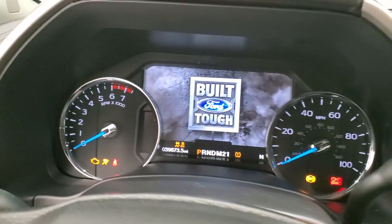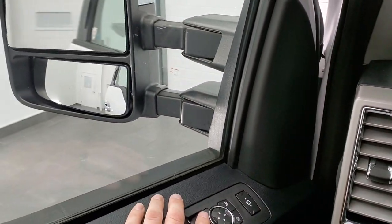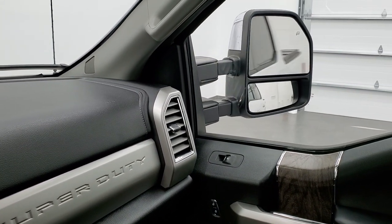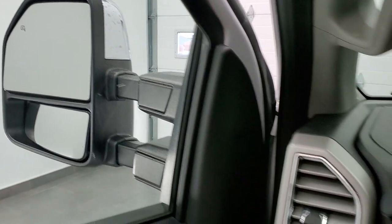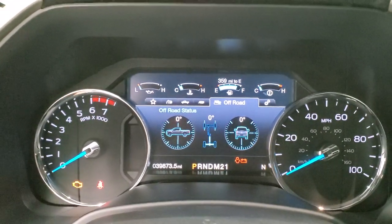Ironically, right now, we'll check out the ignition. I'll show you those mirrors. So they do power fold in. I always like showing both sides so that you know that both sides are working properly. And then the power scope feature, they do power scope out and in. And once again, both sides, so that you know that all the options are working on the truck. Those things are expensive to fix.